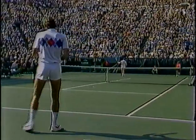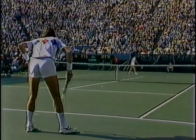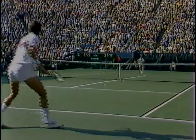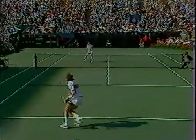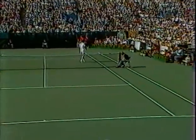This is the camera angle that'll give you the best idea of how fast that serve comes, or the ball goes back and forth. Long.